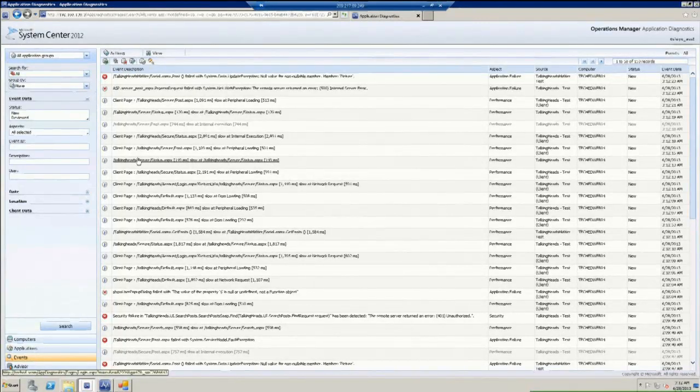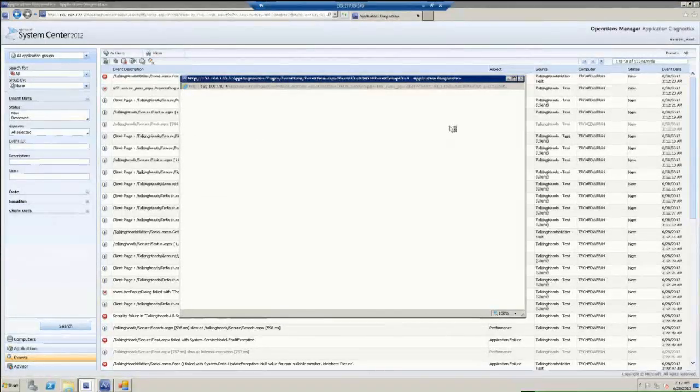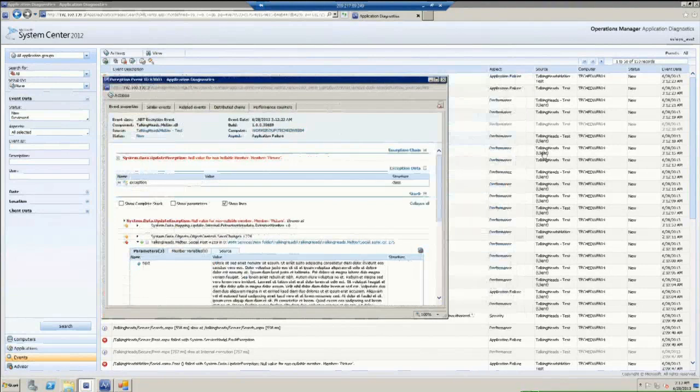In its own turn, exception events can be critical, unhandled, which also usually causes application failure, and handled, which are handled inside your source code. Now let's take a look at some of them. This is a critical exception event of the server side. Client-side events are differentiated with the client label in the grid.